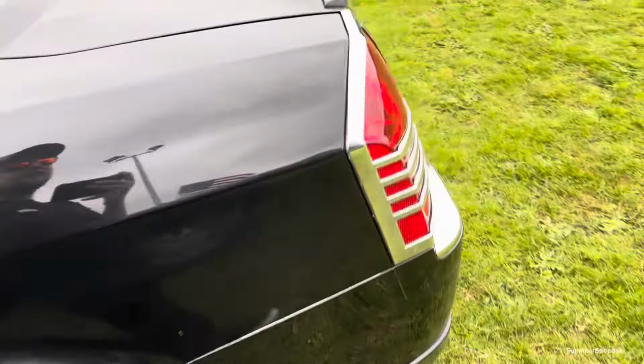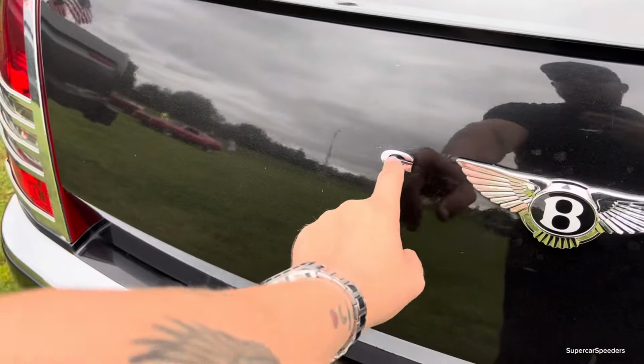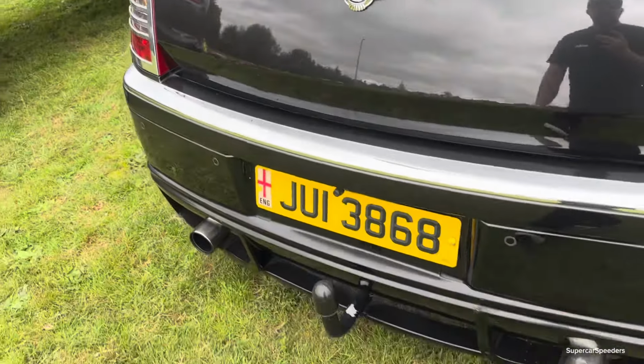Come around the side, he's changed the center caps to Bentley badges as well. As you come around the back, he did have some GB badges here. I took them off, but that's actually covering the holes from the wing on the Chrysler badge. And he's also drilled this in. But in terms of body kit, it was what I was looking for.